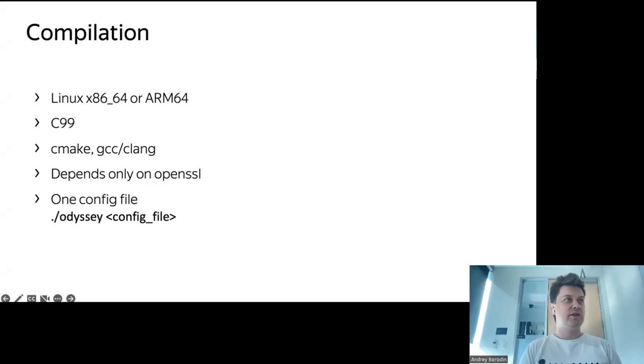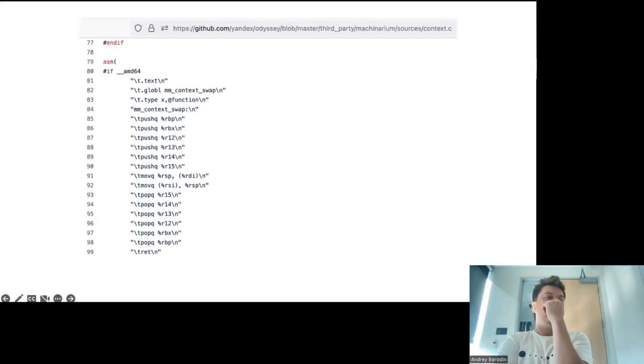All code is handwritten, except that now we depend on Postgres itself, because we use SCRAM authentication from Postgres, because we don't like homemade cryptography. There is a small portion of assembler code. That's why we are not purely C code, but I will touch on this later.